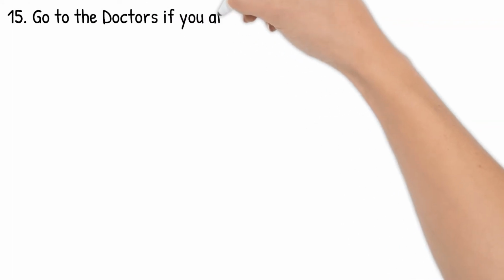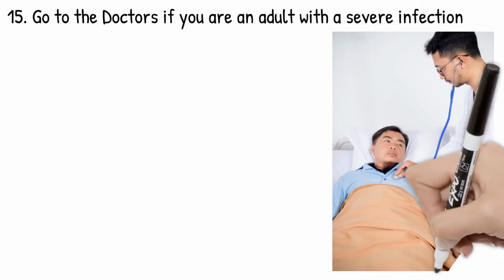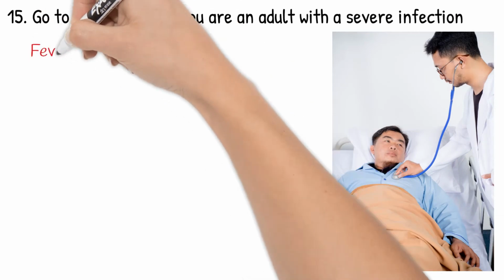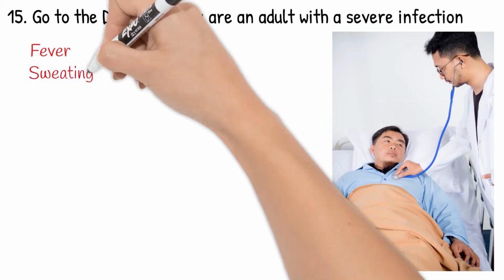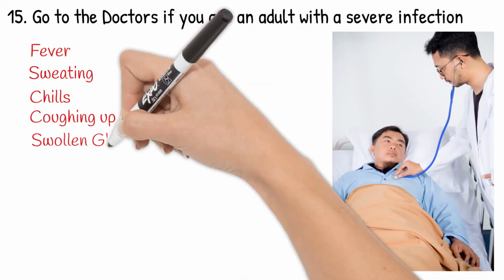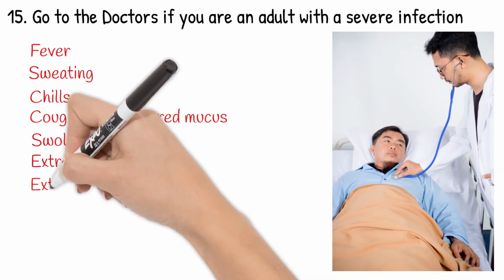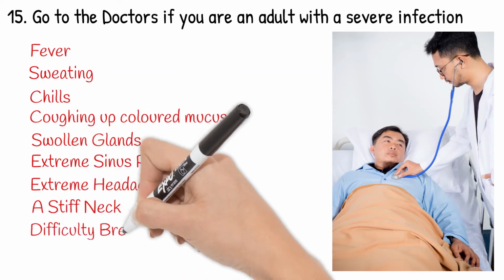15. Go to the doctor if you are an adult with a severe infection. Symptoms to watch out for as an adult include fever of 103 degrees Fahrenheit or 39.4 degrees Celsius or higher. Sweating, chills, and coughing up colored mucus. Swollen glands. Extreme sinus pain. Extreme headache. Stiff neck and difficulty breathing.